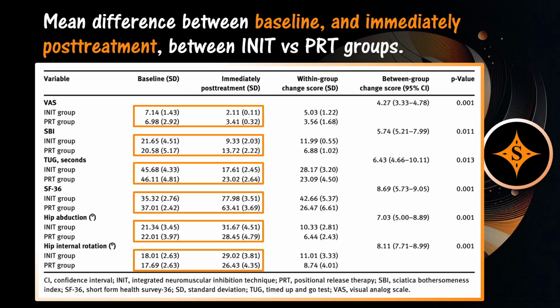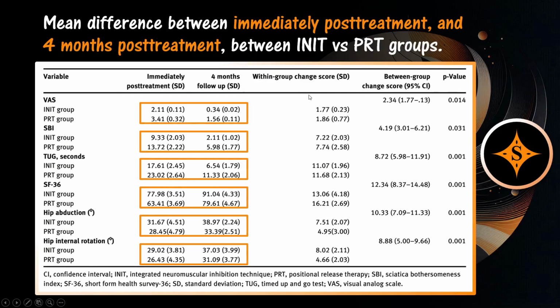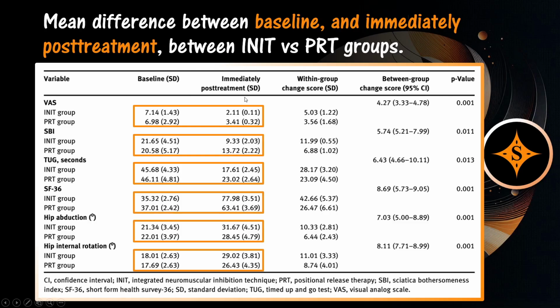This is the result of the INIT and the PRT group. The INIT group, which is the MET plus PRT, and then the PRT alone group. This shows a clinically significant improvement, first of all, the VAS scale goes from 7 to 2, and in the PRT group it goes from 7 to 3.4. And this one is immediately post-treatment.